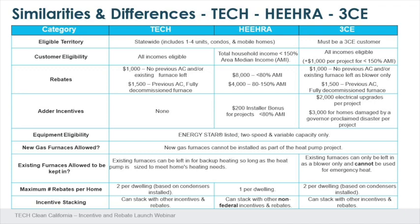Here, we will look at a handy table to view the similarities and differences between the TECH Single Family HVAC program, HEEHRA Single Family HVAC program, and 3CE's Electrify Your Home program. Both TECH and HEEHRA are open statewide to single family homes, including 1 to 4 units, condos, and mobile homes. For 3CE, you must be a customer of 3CE's Central Coast Community Energy service territory.